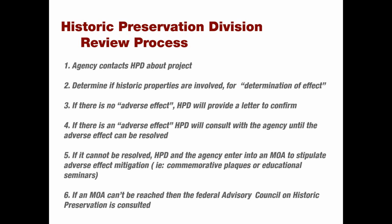So what is that process? Again, we would help you contact HPD. Then there's the determination of whether historic properties are involved, which, for most of our projects, they probably are. I think we want to assume that they are, err on the side of assuming that we're going to need to consider it, and then let HPD tell us we don't if we don't. And then what happens is HPD will review the proposed improvements and make a determination of effect, which means they're going to look at whether this has an adverse effect on the historic quality of the property.